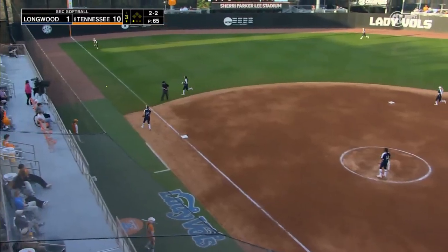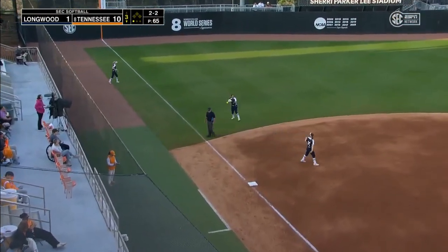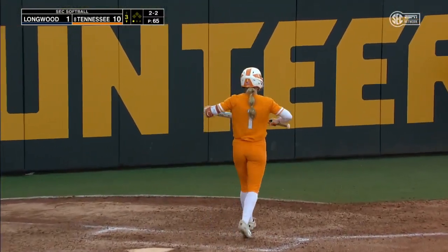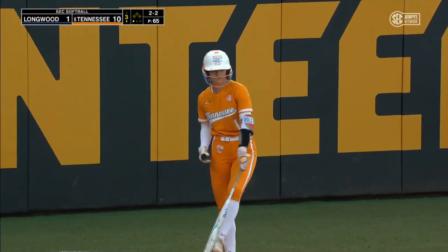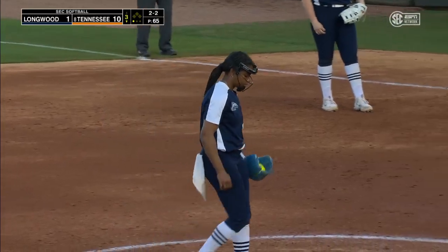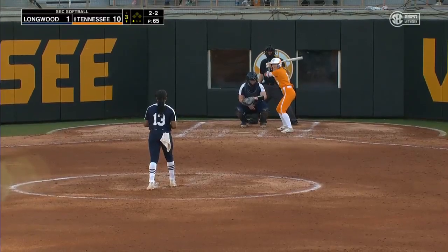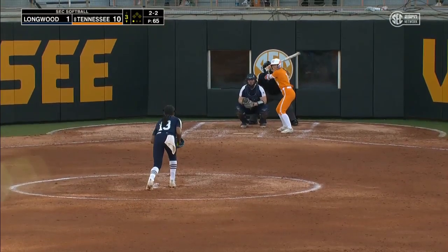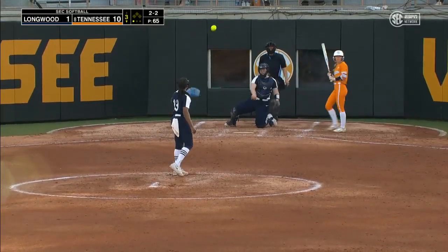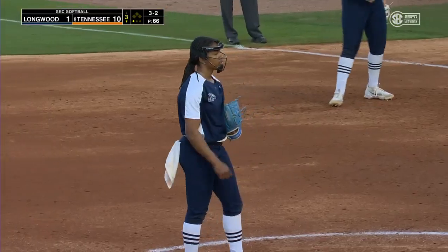Waited on it and just loops it foul. Nice changeup executed there by Burton. From a young pitcher learning perspective, Burton's doing a good job of being consistent with her pre-pitch routine. She has the same body language throughout the whole time that she's been pitching. She hasn't changed her approach to pitching as far as her pace. Doing a good job of just trying to get back into it. Sometimes you have it, sometimes you don't. Today has not been her day so far, but it doesn't mean that it can't become her day.